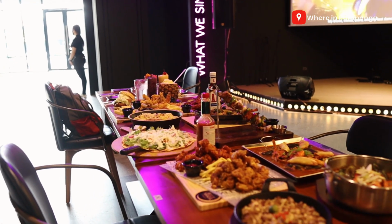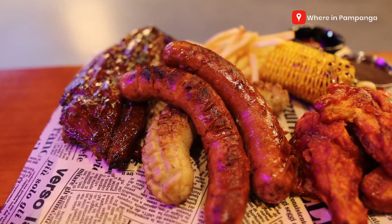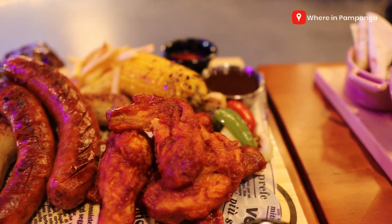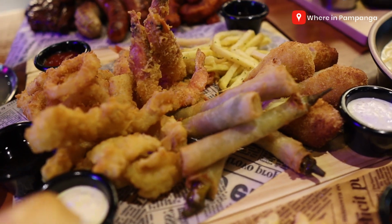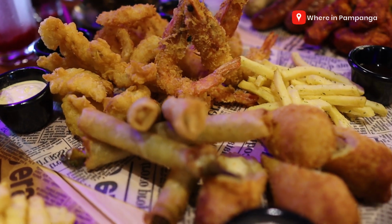Their menu is a mix of Korean, local dishes, and at the same time, meron tayong mga international food. For this one, ito yung meat lover platter. So meron siyang sausage, baby back, chicken wings, and corn. So syempre meron din silang mixed fry dito. So meron silang onion ring, shrimp, meron din sa mga dynamite. Meron din silang fries, diba? And cheese sticks. There we go.